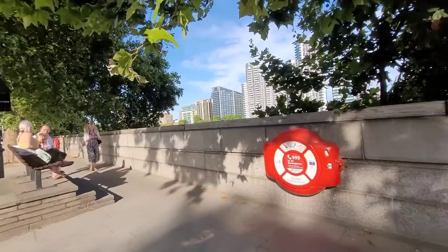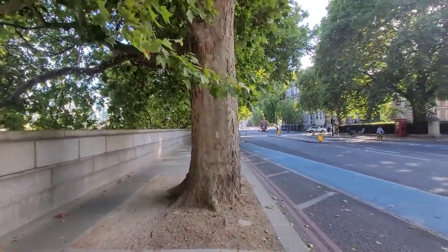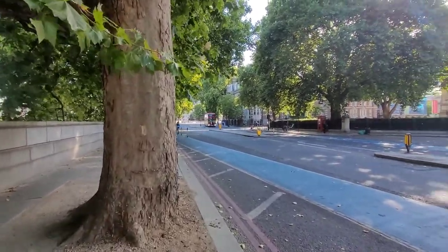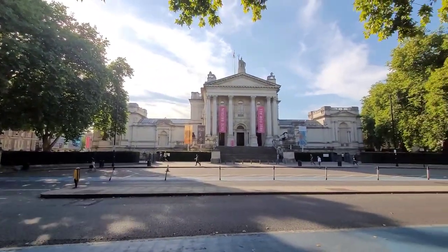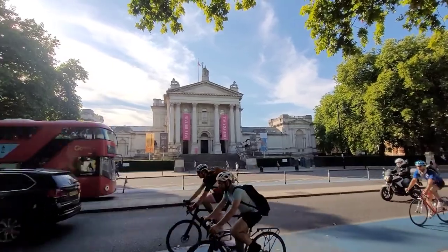Its sheer scale meant that it took a great deal of time to demolish completely, which leads me rather neatly to the story of this over here, which is of course the Tate Britain.